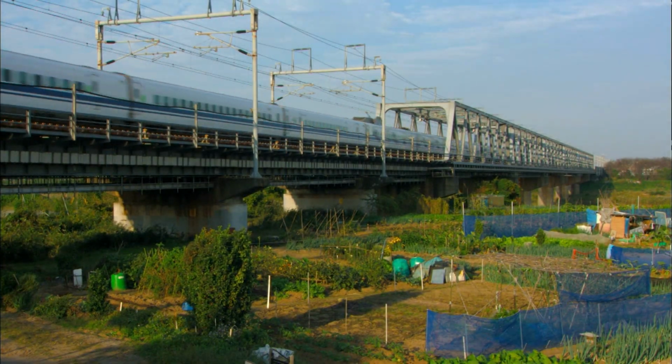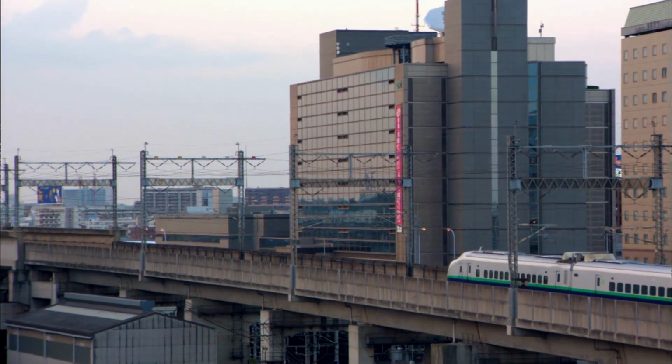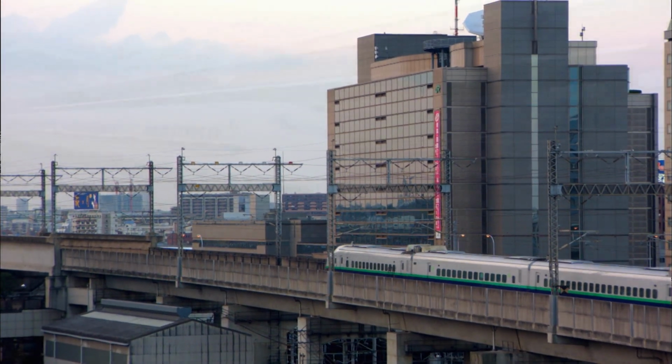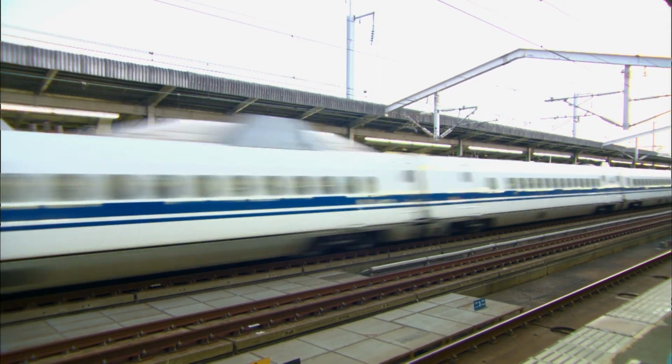JR Central and JTB have co-developed a plan called the Shinkansen Tour, which is a package of return tickets and accommodations of popular tourist cities like Tokyo and Kyoto. The details can be obtained on our website, and it is possible to purchase tickets at hotels after entry into Japan.